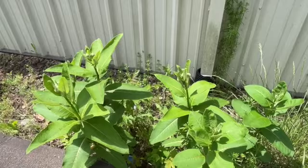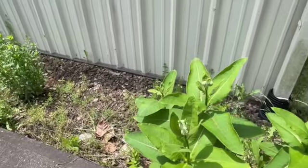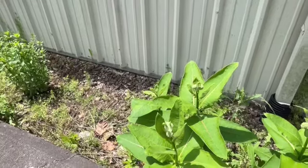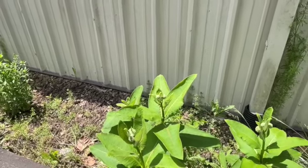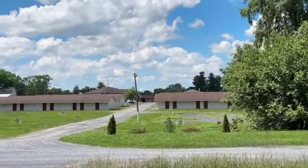This plant right here is milkweed. You see the little florets on the top. If you take these flowers and boil them in water, add a little salt, very good eating. I am just about back to where I started.